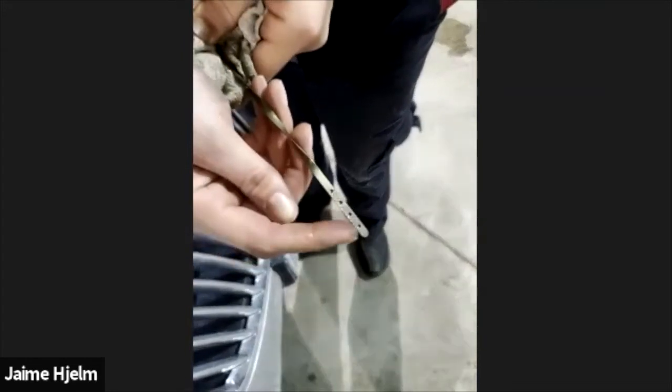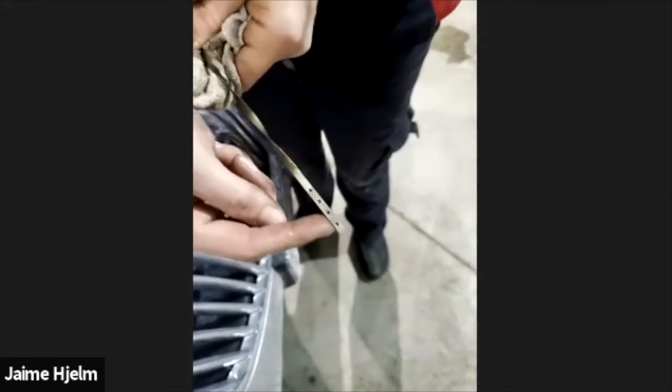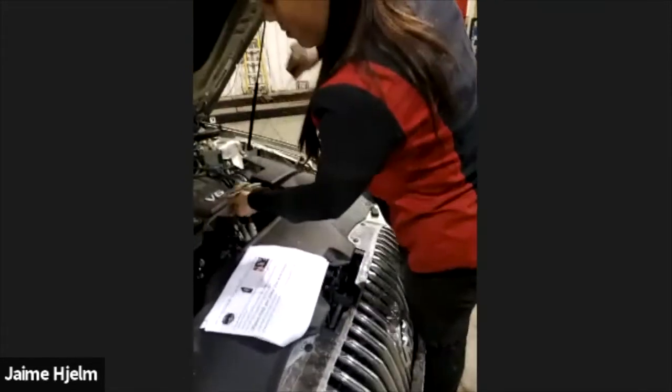Now this dipstick, I'm not seeing anything on here. So the dots right here, it should be towards the top end of the hash marks. If it's down here, that means it's down a full quart. So this isn't registering. So this car is low on oil. So actually what we're going to do is put some oil in it.